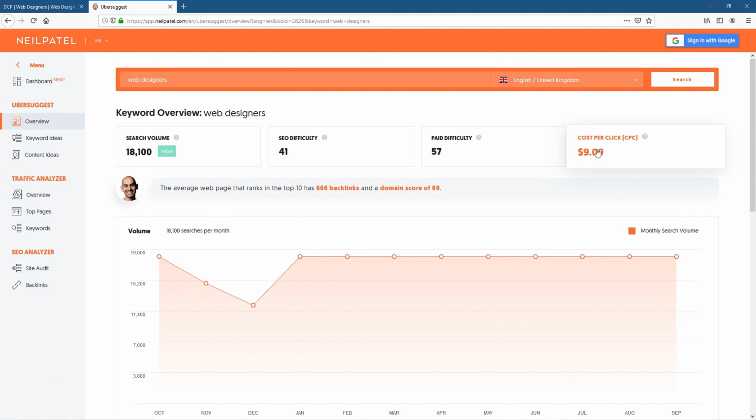So every time someone clicks on an advert that is showing this particular keyword for your business is going to cost you $9 a click, which is very, very expensive. So what you want to try and do is find keywords that you can rank high for, that are not too difficult to rank high for. So something like web designers is not too difficult.